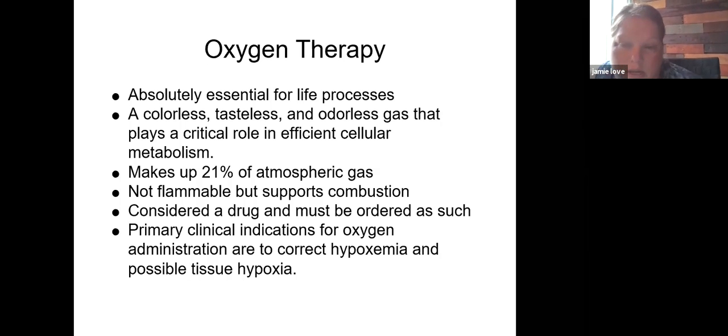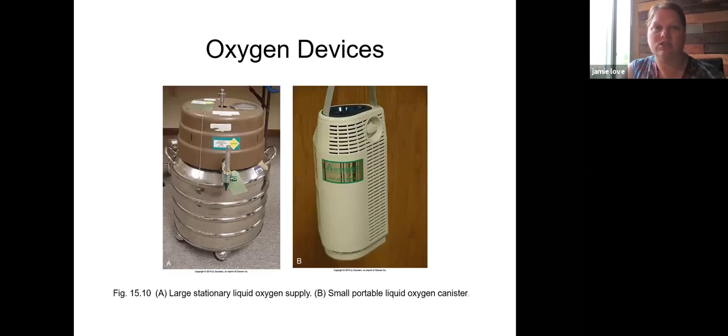We don't want to have too much or too little oxygen in the blood, because that's going to cause problems for the patient. They'll get dizzy and things like that if they have too much oxygen in their system. So that's why they are monitored and prescribed it. So here's a portable and a big oxygen tank.